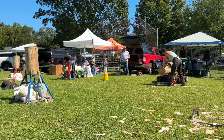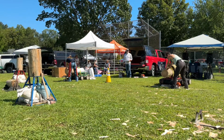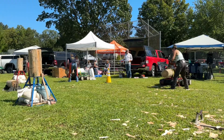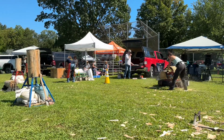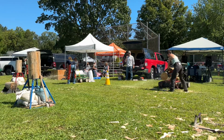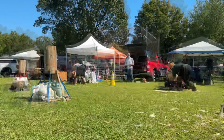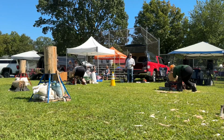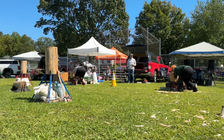On the count of three, contestant, ready, set, go. Very quick to the wood for Sydney Koski on stand number 1. Very. On the count of three, contestant, ready, set, go.